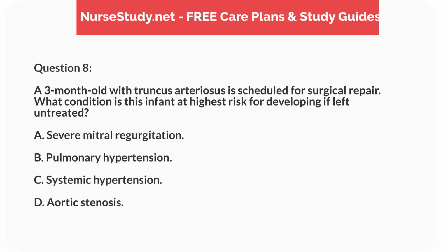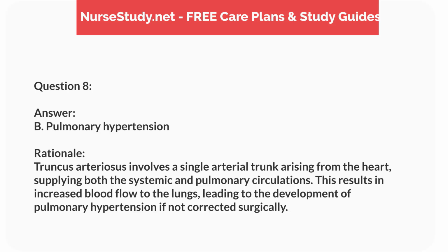Question 8. A 3-month-old with truncus arteriosus is scheduled for surgical repair. What condition is this infant at highest risk for developing if left untreated? A. Severe mitral regurgitation. B. Pulmonary hypertension. C. Systemic hypertension. D. Aortic stenosis. Answer: B.